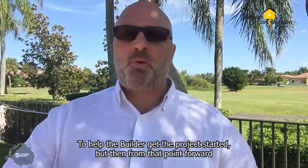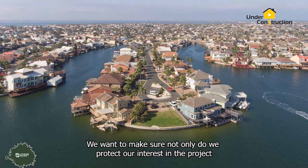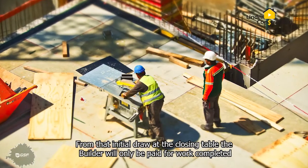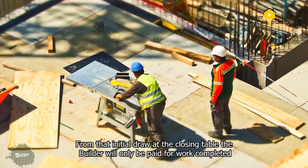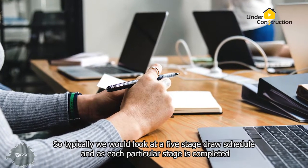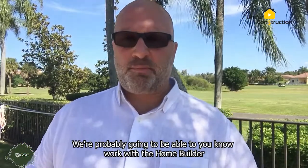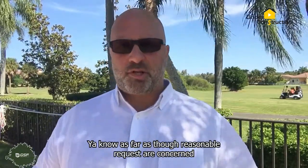But then from that point forward, we want to make sure not only do we protect our interest in the project, but we want to make sure that the borrower is protected as well. So going forward from that initial draw at the closing table, the builder will only be paid for work completed. So typically we would look at a 5-stage draw schedule, and as each particular stage is completed, now we have some flexibility that if discussed in advance, we're probably going to be able to work with the home builder as far as those reasonable requests are concerned.